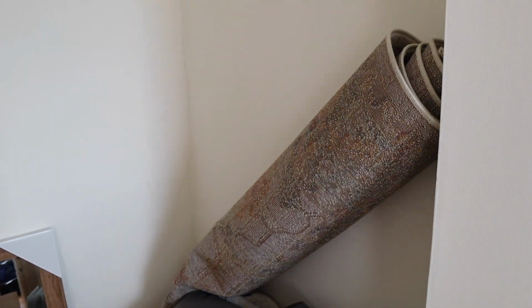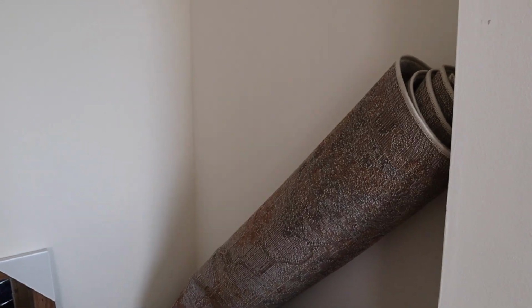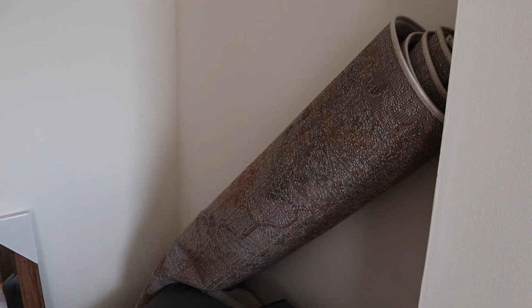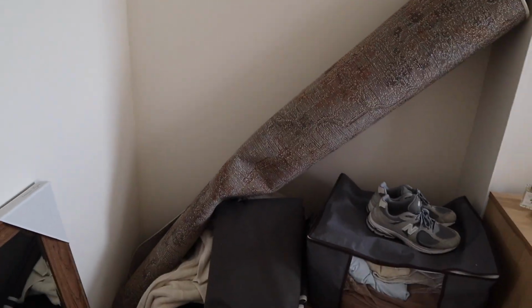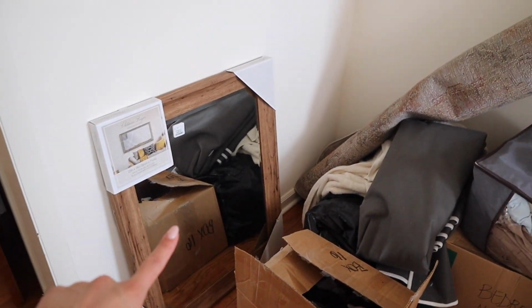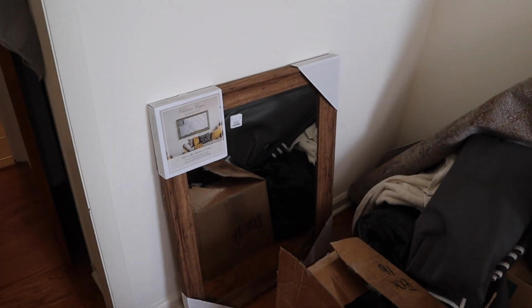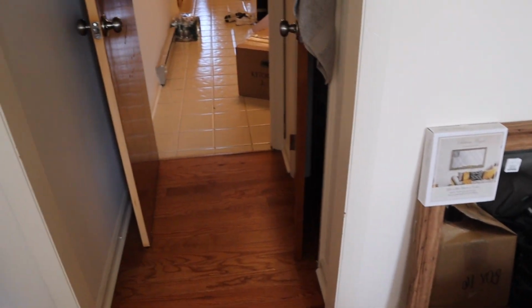Our rug that I had from my first apartment in New York, we unrolled it and it's actually pretty old and dingy looking, so we're gonna get rid of this. I just have to ask to see what day we can leave it on the curb, just because it was pretty cheap to begin with. We're gonna figure out where to put this mirror, but since we're already gonna have the big freestanding mirror here, we'll probably put it somewhere else in the apartment just to be able to check ourselves before we leave.